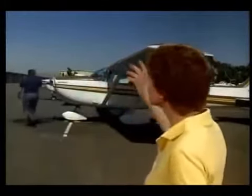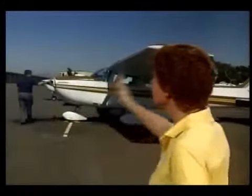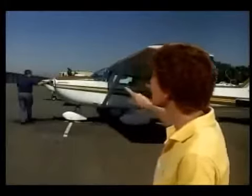He's the one who's got the chance, while he walks around and does the pre-flight, to look it over, see if there's anything missing, like an aileron, a tail, something like that. Odder things have happened when maintenance people have gotten involved. So it's the pilot in command's responsibility before he gets in that airplane and takes it up in the air to make sure that it is indeed in condition for safe flight.